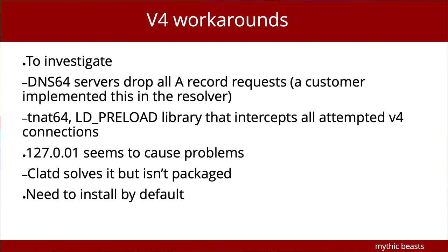So it synthesizes an interface on your machine, uses a default route for V4, and then spits everything out through your NAT64 server. But that's not actually packaged for common Linux. It'd be really nice if that was packaged for every common Linux installed by default and automatically switched on every machine in the entire world. If we could do something to make things better, that would be really good.